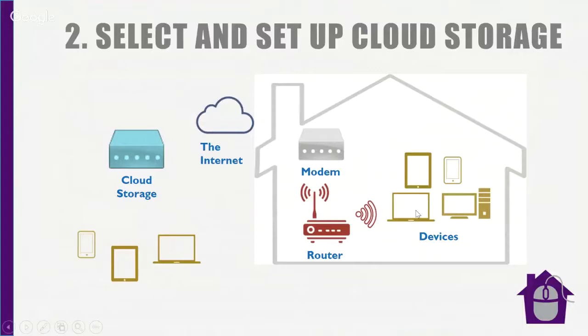And in your house, traditionally, you would have a desktop computer where you would save a file, and you could only access and open that file on the desktop computer. What cloud storage allows you to do is, think of it this way: if you have your desktop computer and it takes a picture that you save, it saves the picture on cloud storage.